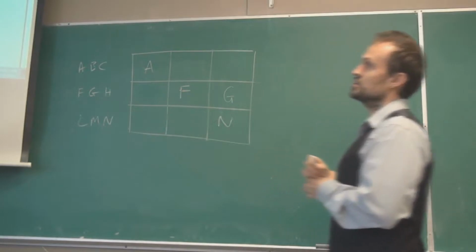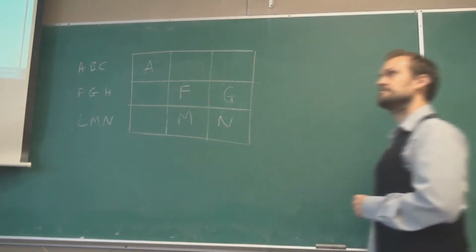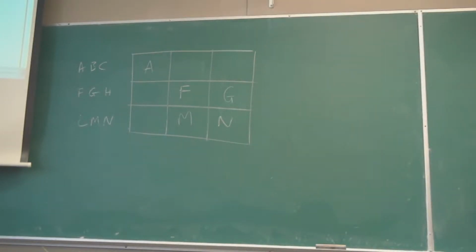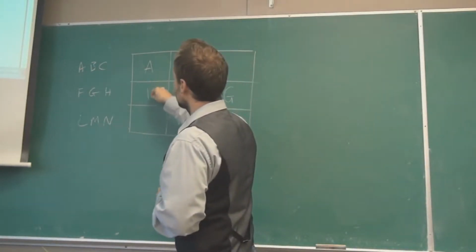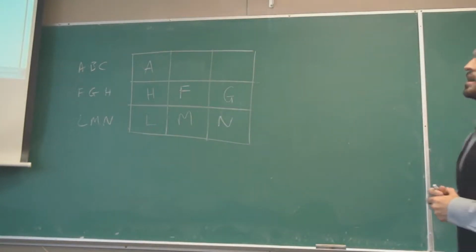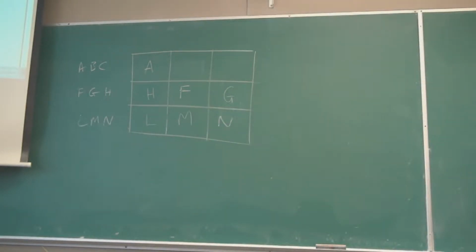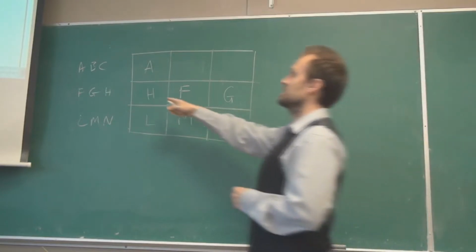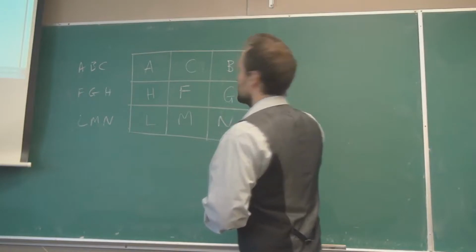Then, using our clue, M is one column to the left of G, therefore M has to be there. And the more we fill in, the easier it's going to get. Now we haven't used our last clue yet: H is one column to the left of C. But before we do that, we can fill in more, because H has to be here and L has to be there. There's only one space for them. Now it's just a choice between B and C. H is one column to the left of C. Well, H is over here. Therefore, C has to be there. Therefore, B has to be there. And we win.